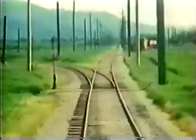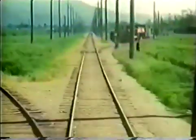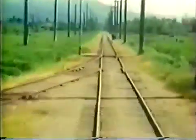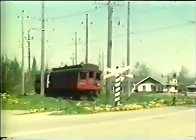A little farther on, you'll notice one of the 940s, one of the brand new diesels that they bought around about 1948, sitting in there. That was the start of the beginning of the end of the trolley wire. Here he's coming around the bend, crossing the highway that goes from Abbotsford to Sumas.